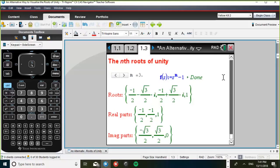So, for example, what you can see here is when n equals 3, we have 3 roots to the equation z cubed minus 1 equals 0, or z cubed equals 1. And we've also isolated the real parts of the roots and also the imaginary parts of the roots.